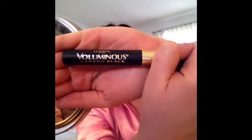And do the same thing on the other eye. Sorry you cannot see it, but I do have a tutorial up doing perfect liquid liner. And now I'm going to go in with my favorite Voluminous Carbon Black Mascara, and I just go in and wiggle the brush through, and I always wiggle it from the root to the tip. Do the same thing on the other eye.